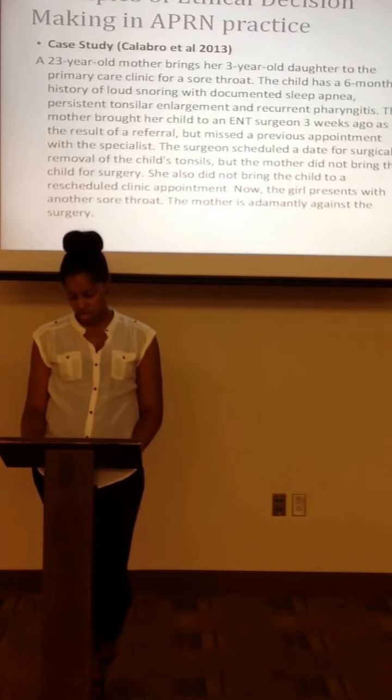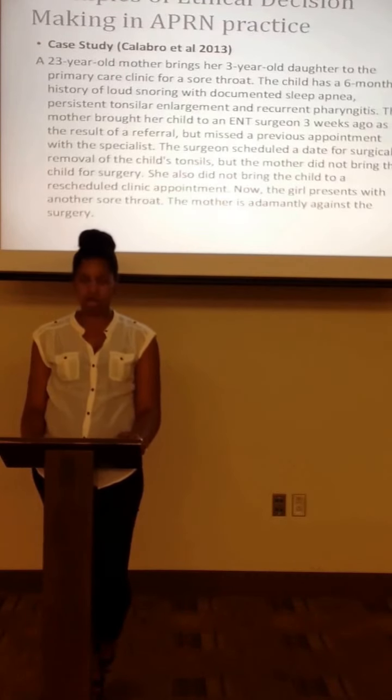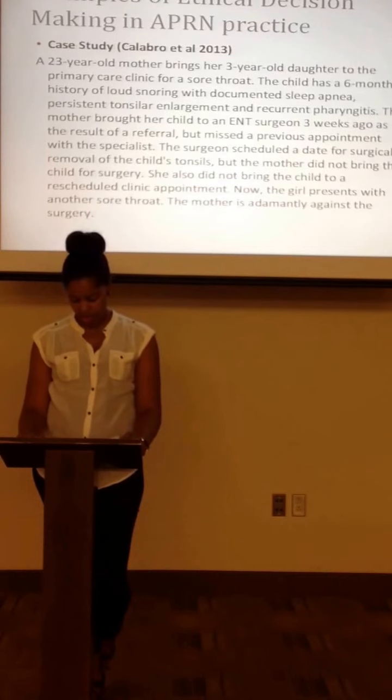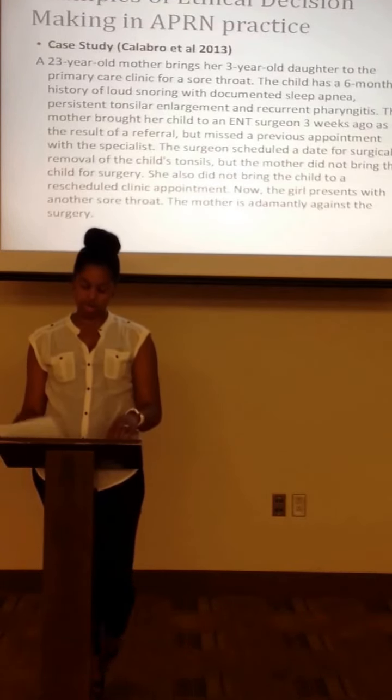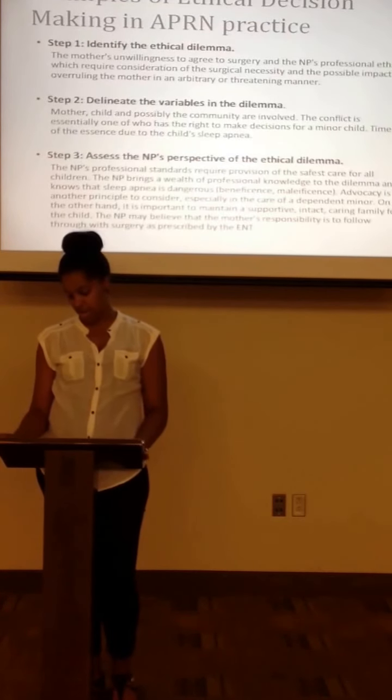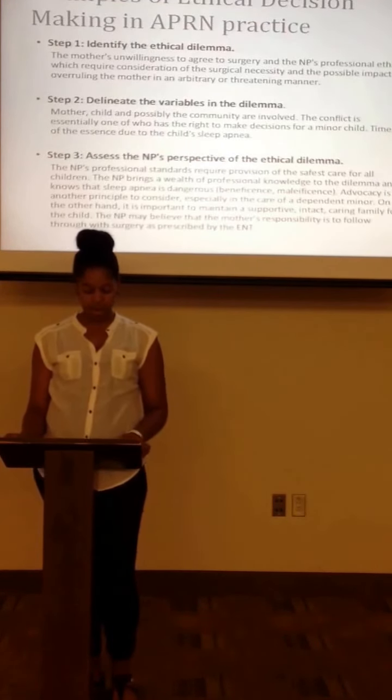The surgeon scheduled a date for surgical removal of the child's tonsils, but the mother did not bring the child to surgery. She also did not bring the child to a rescheduled clinic appointment. Now, the girl presents with another sore throat. The mother is adamantly against surgery. Now I'm going to apply the steps of the PEDM model.